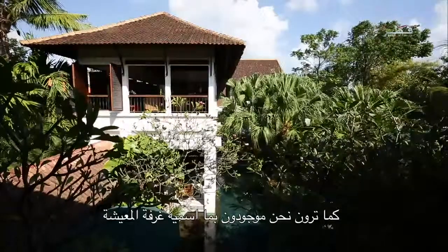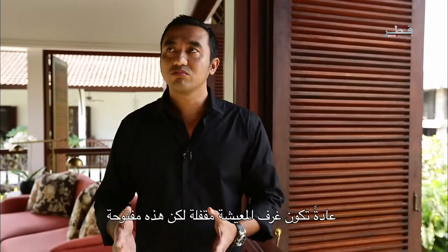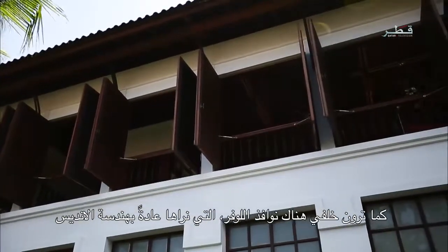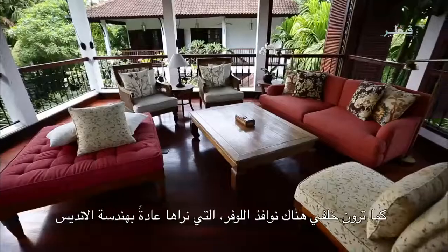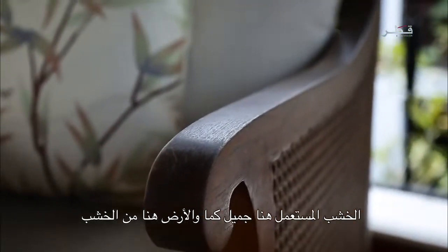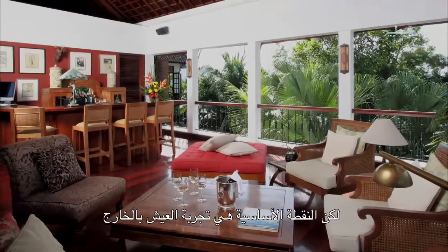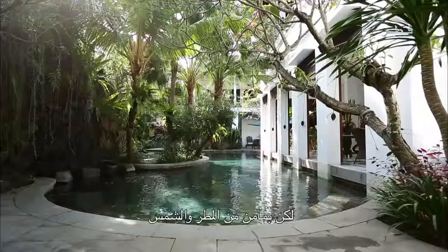As you see now, we are standing in the living room, what I call a living room. Usually we have the living room enclosed, but this one we make open. As you can see behind me, we have the louver windows, which we often see in the typical Indus kind of architecture. The local wood used here is quite nice. The flooring also is wooden. But the main point is the experience of living outside, but still safe from the rain and the sun.